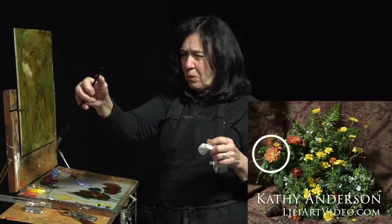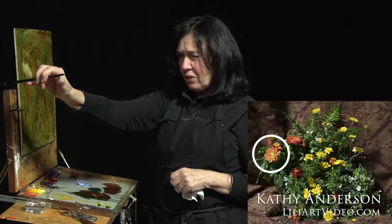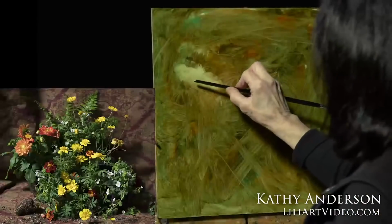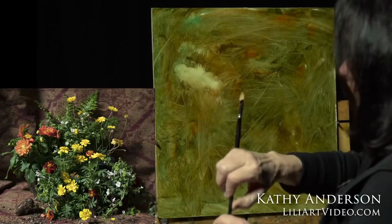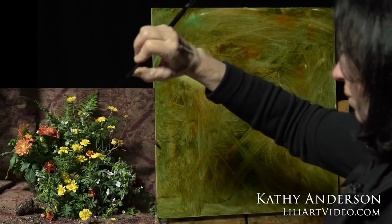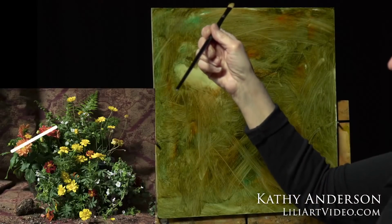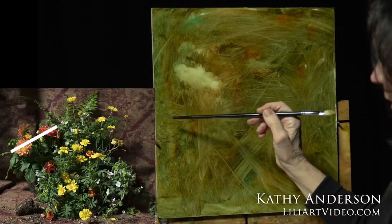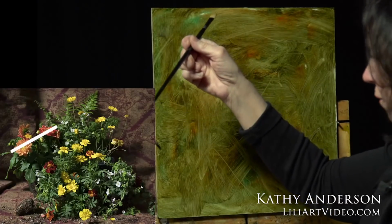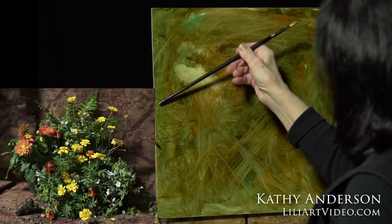The other dahlia, the one that's facing this way, I look at it and it's a little bit bigger than half of this. And it's kind of at an angle, so I go like that, and I'm laying my brush at the angle through the centers of the two of them, the center of this one and the center of the other one. And I see that that's how far down it is. So it would be nice to have it that far down.